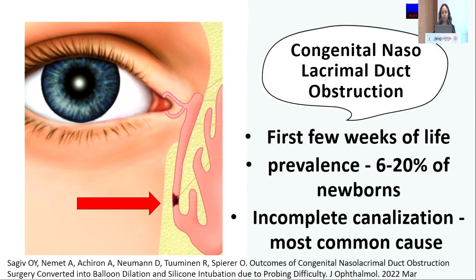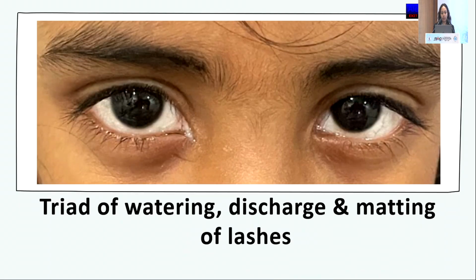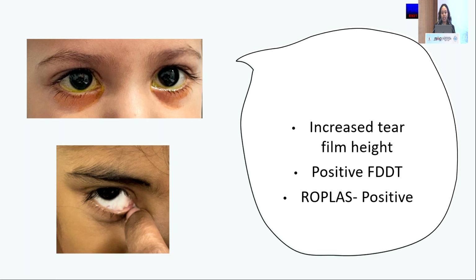the prevalence is noted to be 6 to 20% in newborns. And the most common cause is incomplete canalization of the distal NLD, retaining a membrane at the valve of Hasner. So it presents with the triad of watering, discharge, and matting of lashes, and the signs include increased tear film height, positive fluorescein dye disappearance test, and regurgitation.